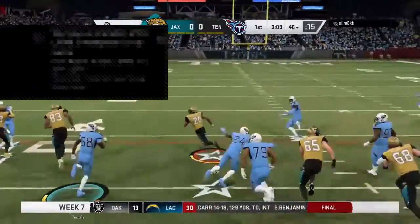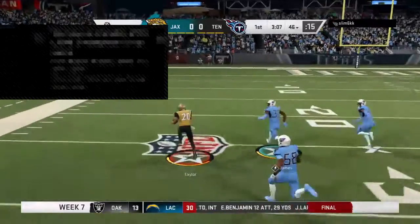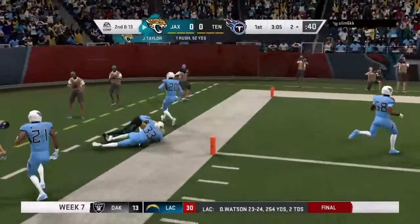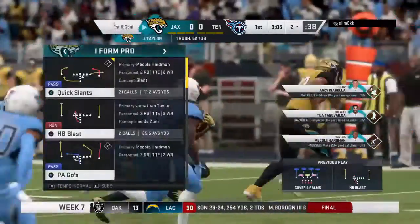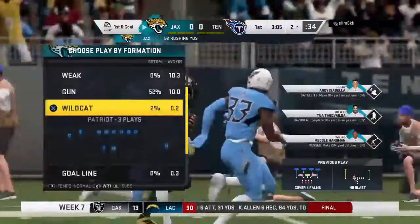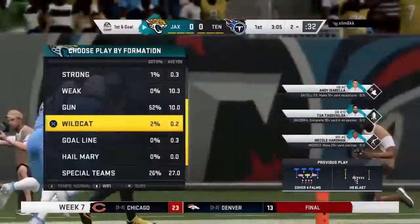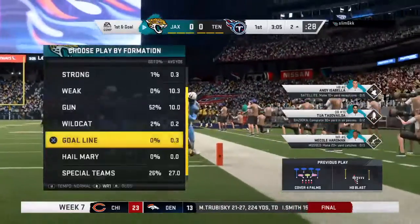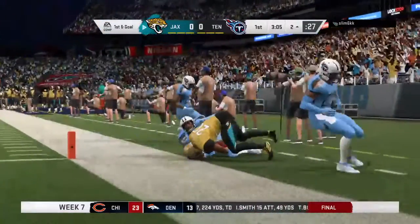Taylor. He's got a first down and then some inside the 40. A big third down play there for the Jags. Give him 52 yards on the ground. Well, welcome to the party. First carry of the game. How about that? And just think, as far as he's concerned, he's just getting warmed up.